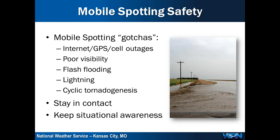Cell signal, and especially the internet component of your cell signal, can go out pretty easily as you get into rural areas. Even if you have a separate GPS device or a puck, those do tend to go out, especially if there's a storm near your location, that can also influence your GPS signal. So just prepare for those to go out and do have a backup. Visibility can also be an issue if the storm's kicking up some dust or if there's rain at your location. It can make driving hazardous as well as decrease your ability to see whatever hazard might be near you. So definitely something to watch out for and maybe a time to reposition so that you can improve your visibility.